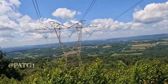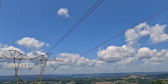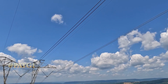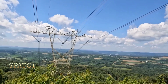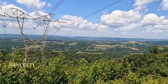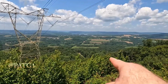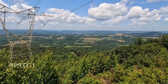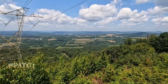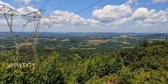We have an awesome view. Now we're on the other side of the mountain. You can hear the static electric going through there. Lots of humidity in the air now. Take a look down there. Here's a trail coming up the power line. Here's a deer hunting blind out in the middle of that field. I bet there's a lot of deer. Just swing it over there. There's another. I'm not sure what that is. There's another deer blind out there.